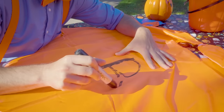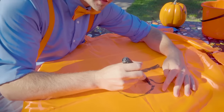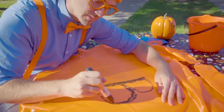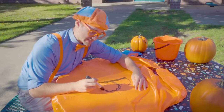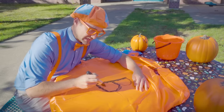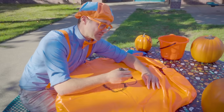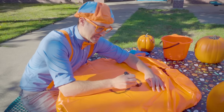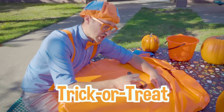And then like that. Wow. And then let's thicken them up. Wow. This is gonna be such a great costume for Halloween. I bet I am gonna get so much candy with this costume. It's gonna be so cute. And I cannot wait to say to the first person, trick or treat!